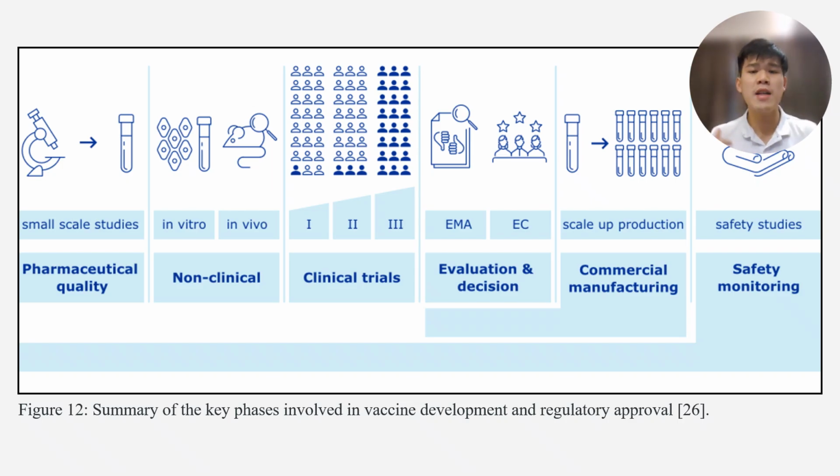Phase 2 trials then expand to hundreds of participants to assess immunogenicity and safety, ensuring both humoral and cellular responses are effectively stimulated. Phase 3 trials involve thousands of participants and test the vaccine's efficacy and safety in real-world conditions, often taking at least several years. Data from all phases are then reviewed by the regulatory agencies to determine if the vaccines meet the standards for approval. Finally, vaccines enter post-marketing surveillance, involving continuous monitoring in the general population to detect rare or long-term adverse effects, assess real-world effectiveness, and ensure ongoing safety across diverse populations.